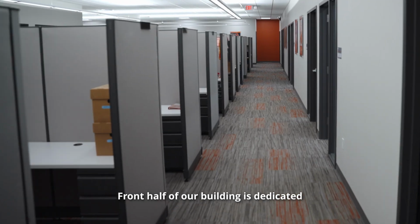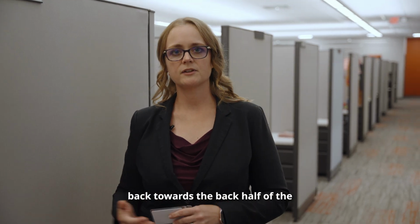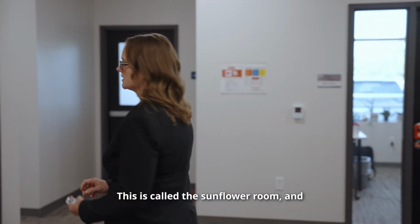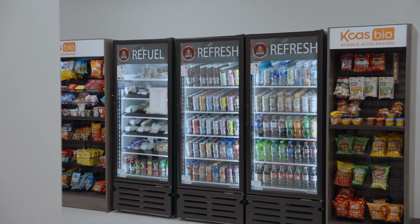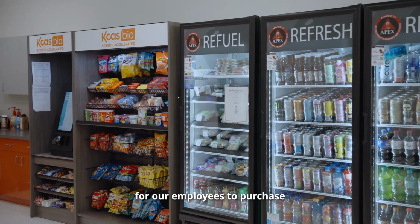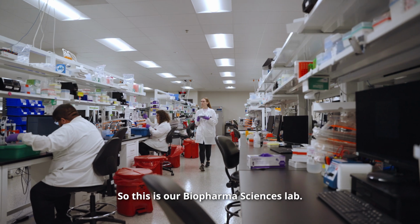Front half of our building is dedicated to administrative space, and we'll move back towards the back half of the building to show you the lab spaces. We'll walk through our main break room. This is called the Sunflower Room, and it's one of the benefits for our employees. In this room we have coffee, tea, water, ice, and a small market that's available for our employees to purchase snacks and drinks from.